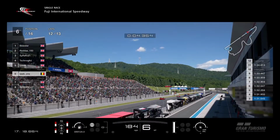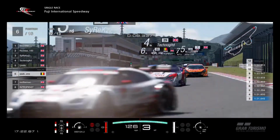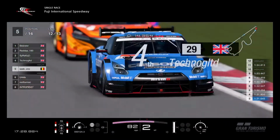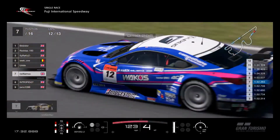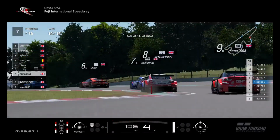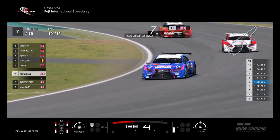Penultimate lap of this race now we are on. Into the first corner, Seat 1 to the inside of Uncle. On the brakes, on the inside, Uncle has to sort of give way. Seat 1, beautiful move there to take 5th place. Uncle down to 6th, and then it is Neil Farmack in 7th. Intrepid in 8th position. Down to 160R through Coca-Cola curve. Intrepid, a lot of curb on the inside there. Got to watch the track limits. You don't want to get caught out.